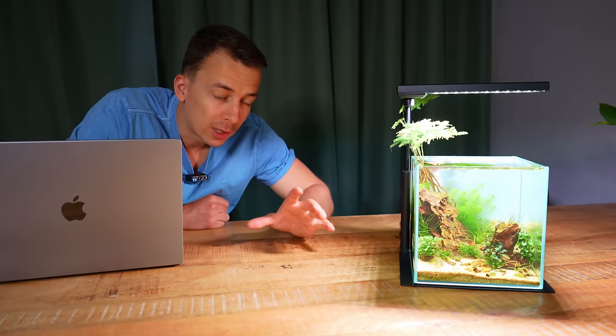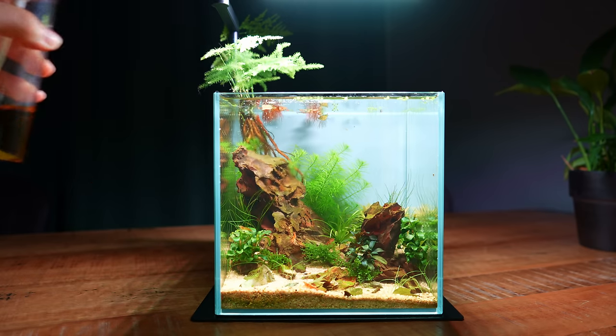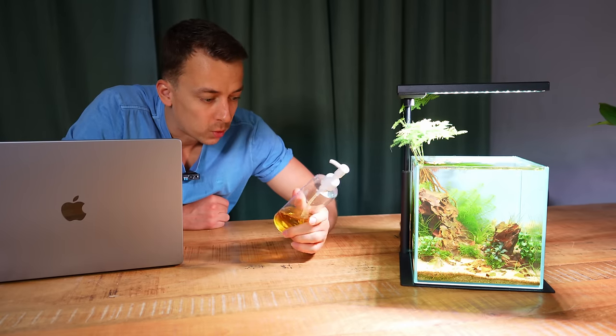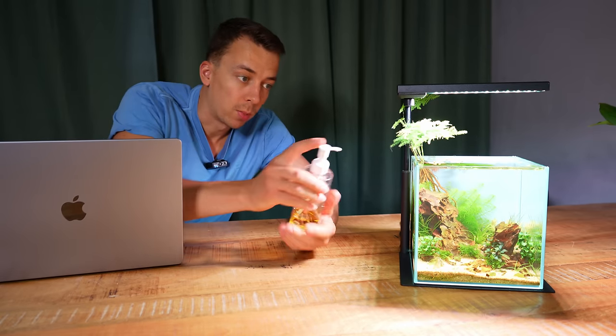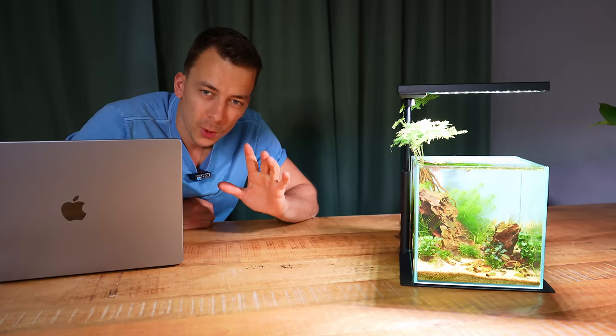Now I am dosing a little bit of liquid fertilizer in here, but very, very little. I'm currently using the APT Complete, so it's a complete liquid fertilizer, has all the nutrients that a plant needs. And I'm just dosing one pump, so it's just one pump every week, that's it. Super simple, you know?